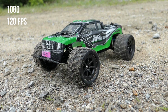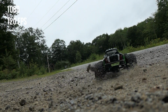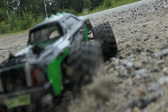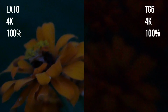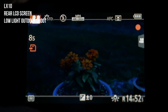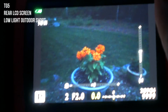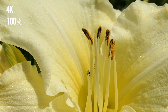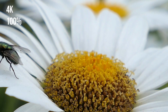The slow motion shuts off stabilization like in the TG5, but autofocus is also turned off. This can lead to missed opportunities with blurry action footage. The 1.4 lens with the 1-inch chip makes a nice duo, besting the TG5's ability to shoot in low light. Unlike the LX100, which uses optical stabilization, the LX10 has mechanical in-body stabilization.